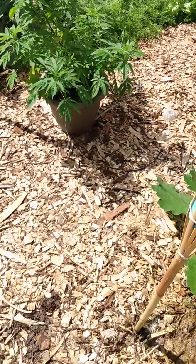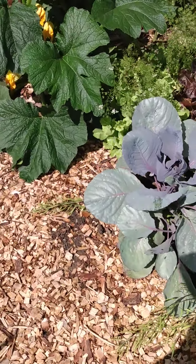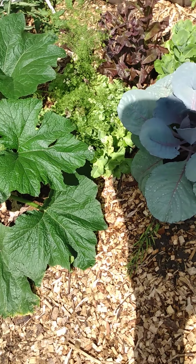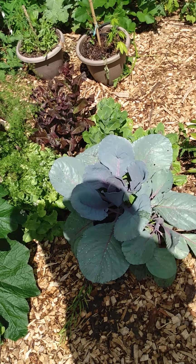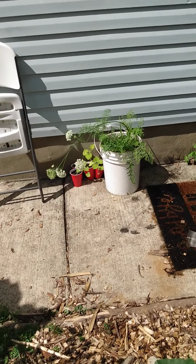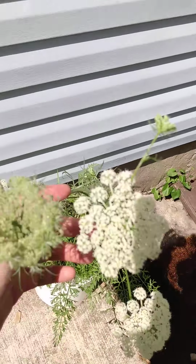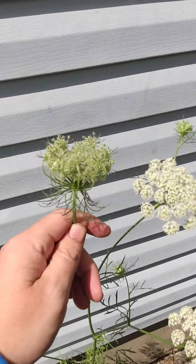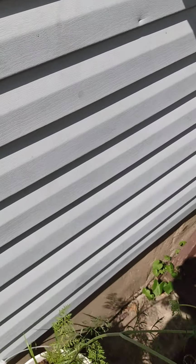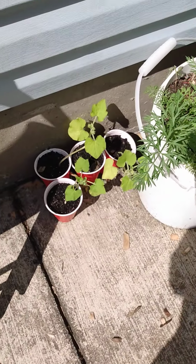I do a really hands-off pest control in this garden. I've never sprayed anything. I don't plan to. It would have to get out of control for me to want to spray something. Here's some carrot that I already let flower. It's about to go to seed anytime now. Not at all what I expected carrot flowers to look like. You see those in the wild all the time. Crazy. Some pumpkins that I repotted.